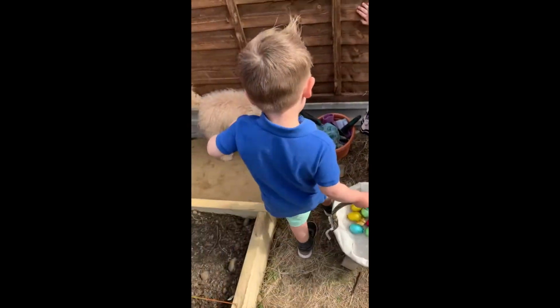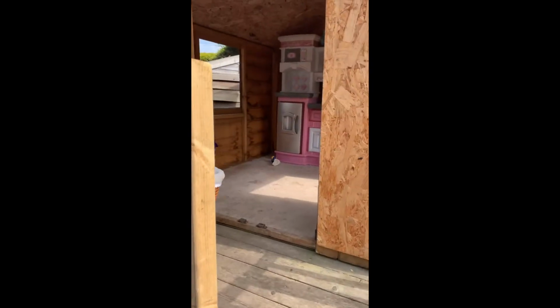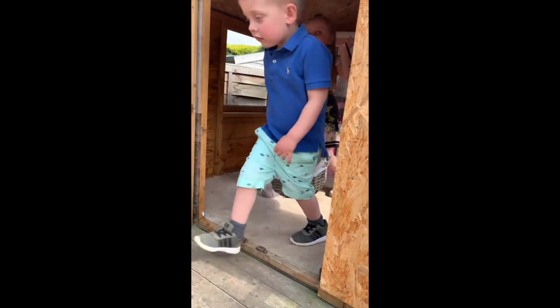Wow! The Easter Bunny was good to you guys. Quick, let's go and have a look in the treehouse again. Are there any more in the treehouse, Alf? I think the Easter Bunny was magic and I saw him just hop away. What did he leave? Show Mummy! Show me! What was it?